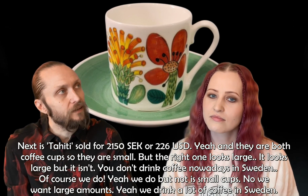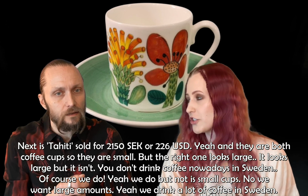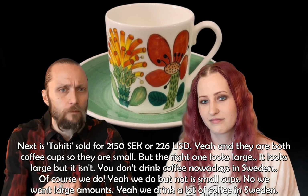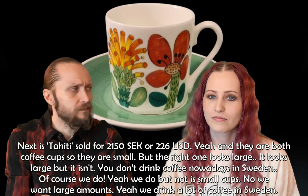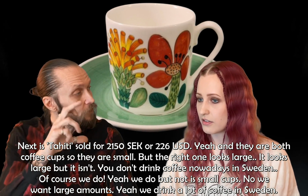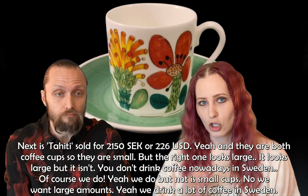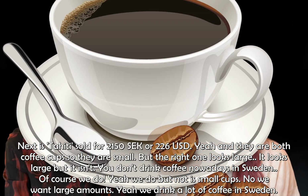The right one looks large, but it isn't. It's a quite small cup, and you don't drink coffee in small cups nowadays, at least not in Sweden. We do drink a lot of coffee in Sweden, but not in small cups. You want a teacup, a very large amount.